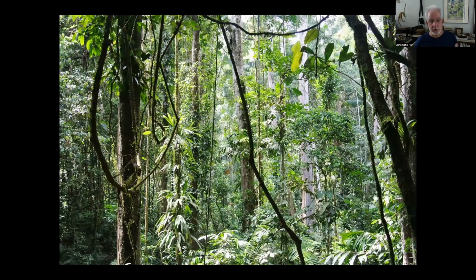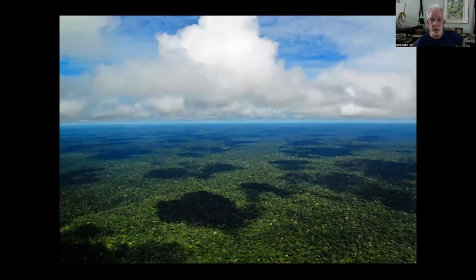Let's back up and just get squared away about what the Amazon is. It's the largest area of tropical rainforest in the world. So you imagine this lush tropical rainforest, which really doesn't look like the kind of place that purple martins are likely to hang out. And of course, it goes on, this enormous expanse of unbroken, well, nearly unbroken rainforest.